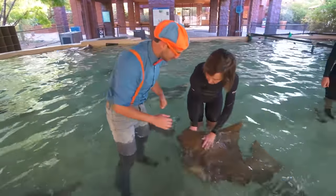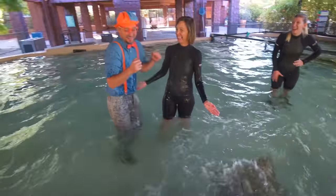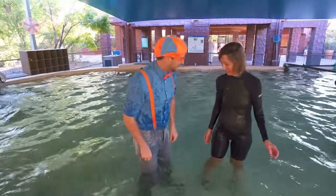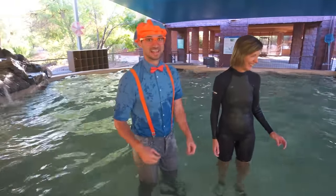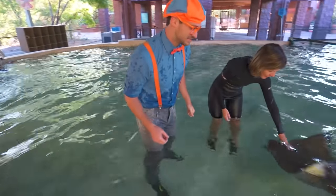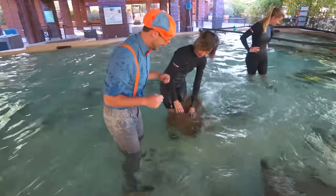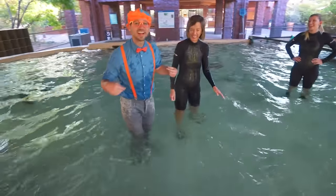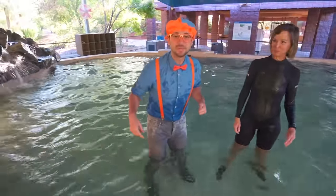Yeah. Look at them. Hello. Whoa! That scared me. What happened there? They just got a little bit excited. Okay. Excited, not scared? Yeah. Okay. Because I kind of got scared. But that's okay. They kind of seem really gentle. Oh. Whoa. There they go again. Look at how wet I'm getting. All right. Let's feed some more.